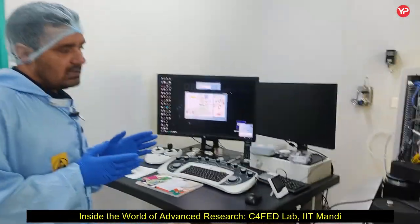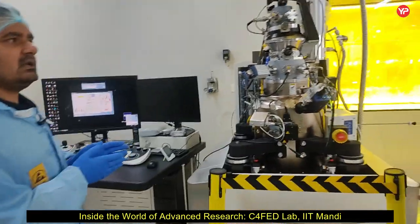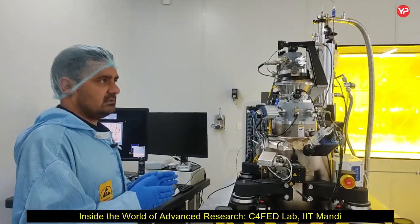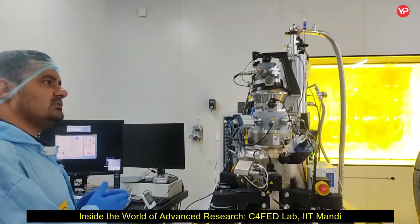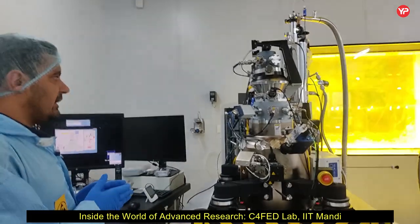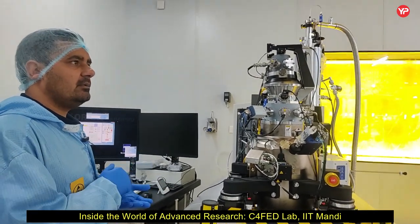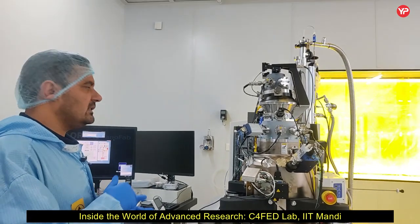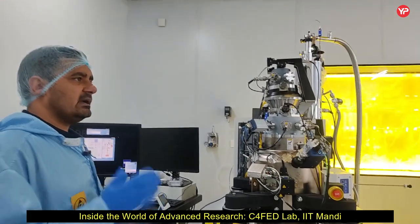This is one of India's first instruments, called a helium ion beam lithography setup. It is a lithography setup with a resolution of up to 1 nanometer, and it is used for patterning at a very small scale. Sub-10 nanometer lithography is possible through this machine. It actually uses helium ions to pattern.